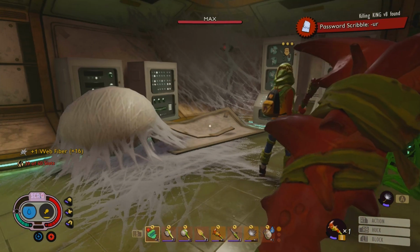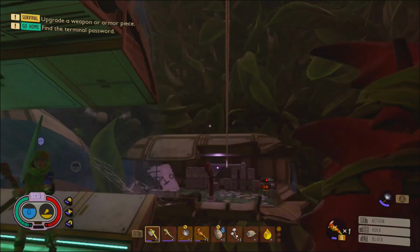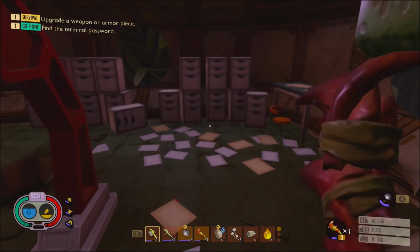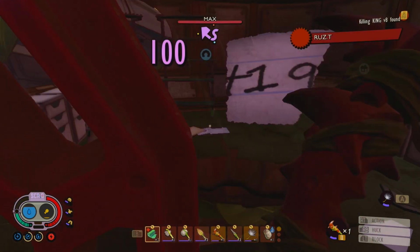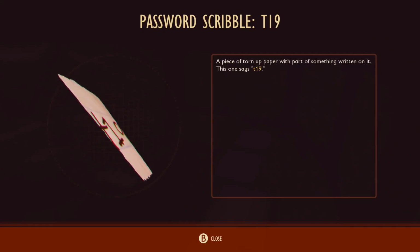Yep, another password. Beautiful. Just a branch of the tree. Yeah, branch. Yeah, there we go. And we got another bit of password. Oh, did we? Yes. Let's go. What was it this time? Oh, we've done it.